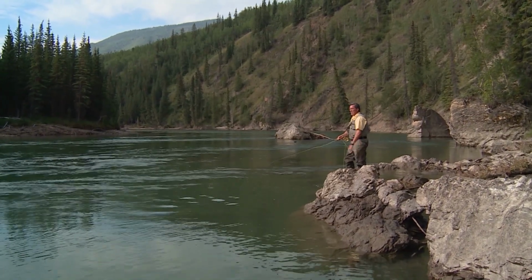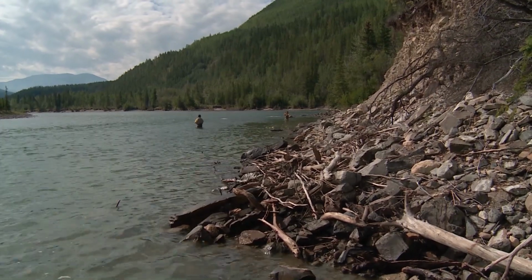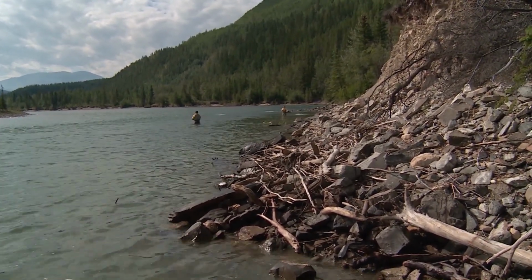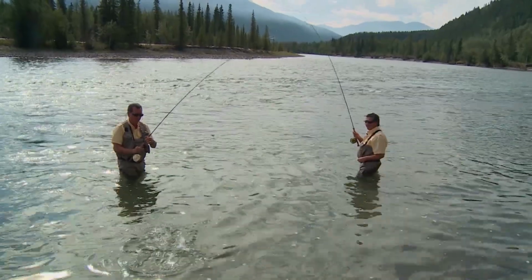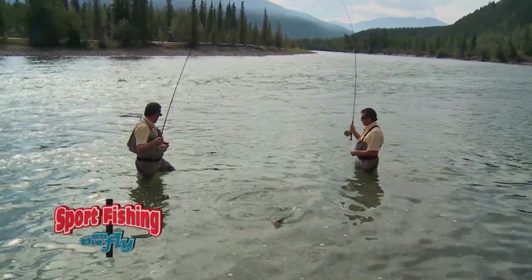It's a nice little dolly. Oh, you know what it is? It's a monster, a real big grayling. Ate this huge thing. Oh, look at that. I thought a little dolly just grabbed my fly. Dolly? You gotta see the size of this grayling. Look at the size of this grayling. Oh, it's a monster grayling.